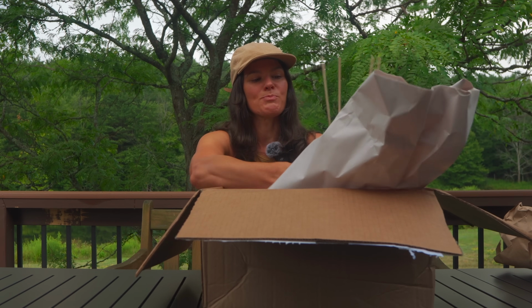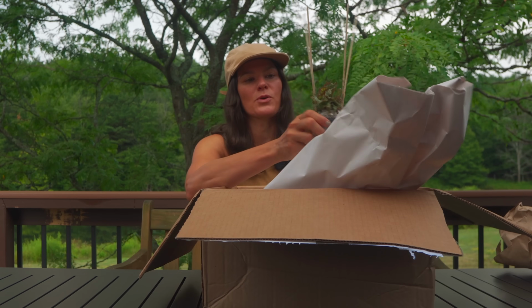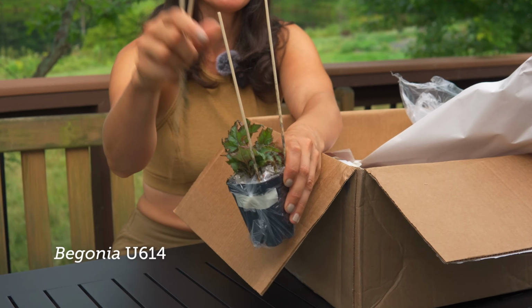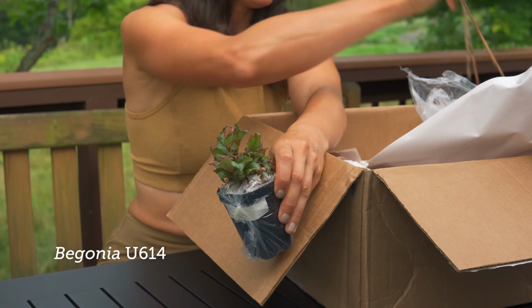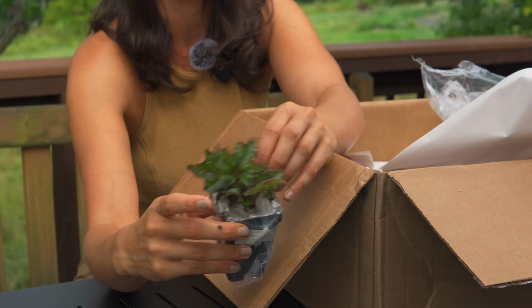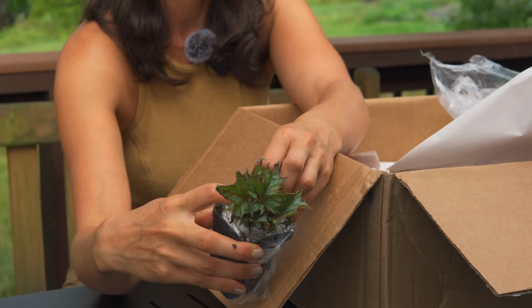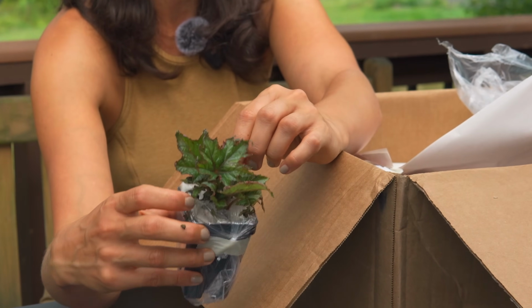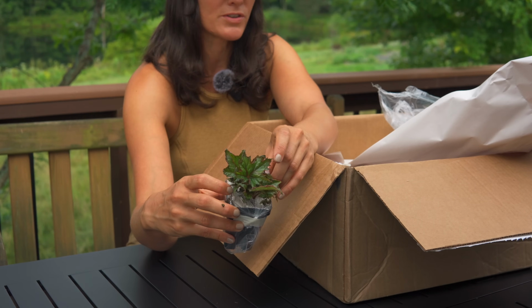So this one is Begonia U614. And this one, you can't see because it's not fully developed yet, but it has this acer-shaped leaf. And what I mean by acer-shaped leaf, I mean that it has a bit more of a maple-shaped leaf. And as it gets more and more defined, it gets more and more serrated.